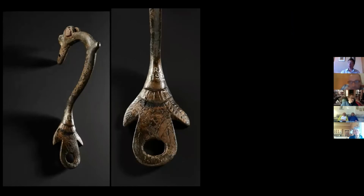And the displays in Trimontium will be showing this handle here, which I had fondly assumed was a wine jug handle when I first fished it out of the stores. How wrong could I be? The scaly pattern, an odd thing for a wine jug, might have given me cause to think. And in fact, the overall head, the shape of the head, is intended.